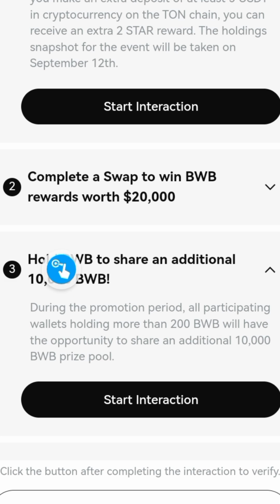This was what I was talking about earlier. Hold BWB to share an additional 10,000 BWB. And how much BWB are you actually supposed to hold? During the promotion period, those who participate in wallets are holding more than 200 BWB. Oh, okay, the swapping I just did got me about 3 point something BWB. So I guess I'm not qualified for this.